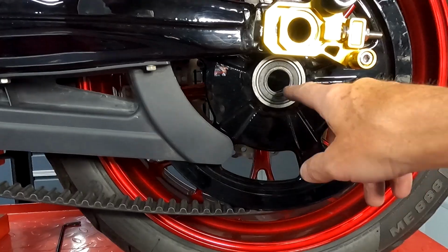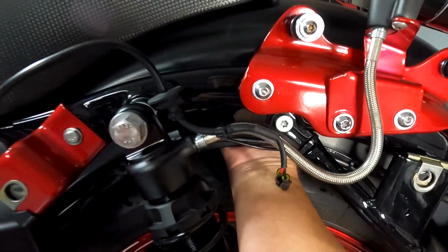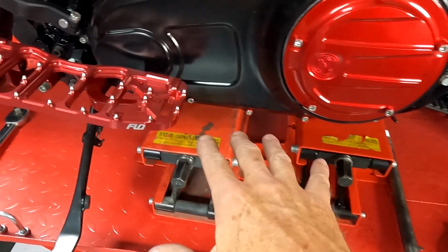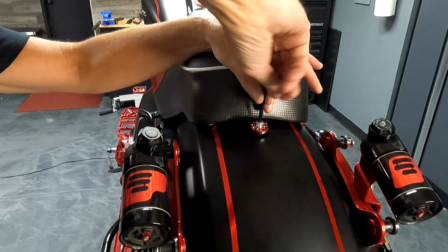Alright, so jacking the bike up about 3 or 4 inches, I can definitely get my hand in here now. I felt a little uneasy about putting my hand in there with only one flat jack under the bike. I do have 2, so I put another one under there just to be safe. So let's take out this bolt and drop in the new one.